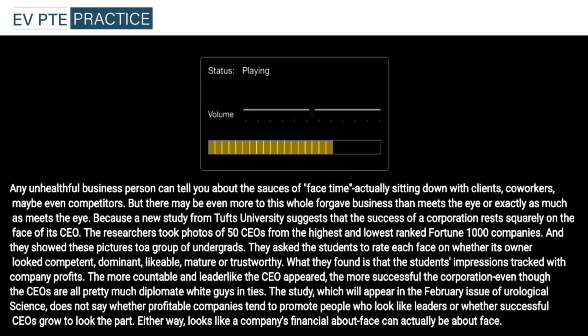The study, which will appear in the February issue of Psychological Science, does not say whether profitable companies tend to promote people who look like leaders, or whether successful CEOs grow to look the part. Either way, looks like a company's financial about-face can actually be about-face.